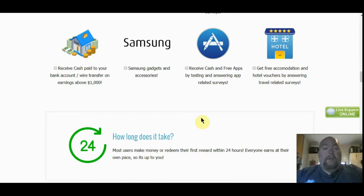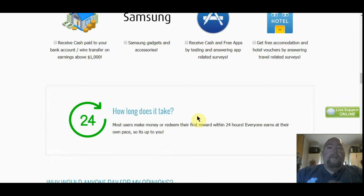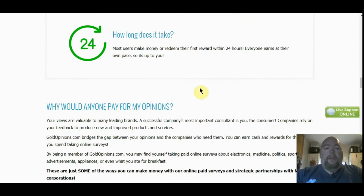Even hotel accommodations. For this right here, you can even take trips. Yeah, it costs you a little bit of money a month, but that being said, everything that you can use to take trips or whatever else you want to do, it's a really good thing. How long does it take? Most users make money or redeem their first reward within 24 hours.